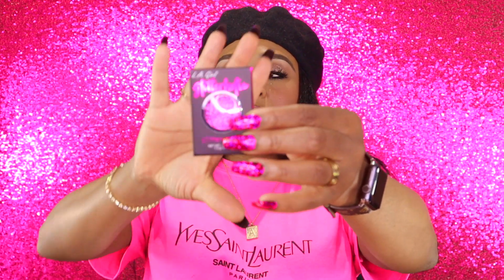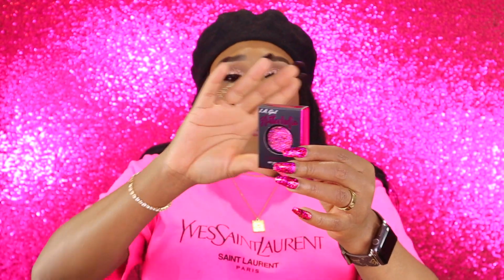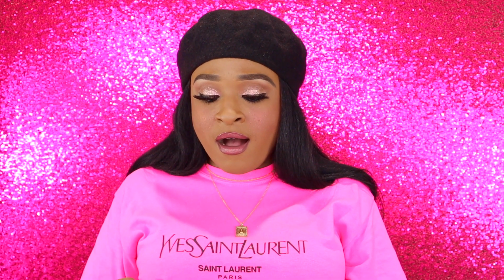So I saw these. Now you guys know I love glitter, hence I have all glitter backgrounds. Obsessed with glitter. You guys know pink is my favorite color. Oh my god, this looks so pretty. I cannot wait to try this. This is an LA Girl glitter topper. This looks so pretty. Oh my goodness. I can't wait to try this. I'm trying this tomorrow. Nowhere to go but to work, but I'm going to be sparkling at work. I don't know how the LA Girl eyeshadows are.